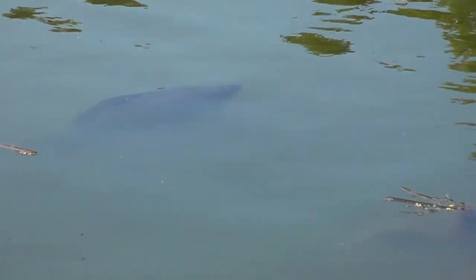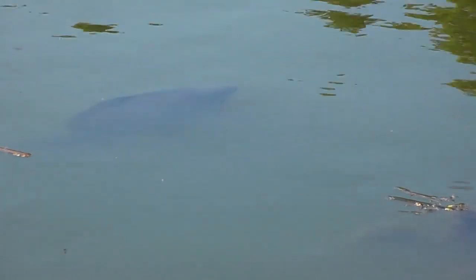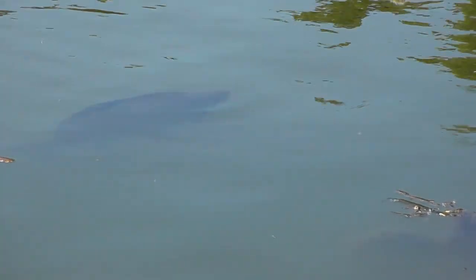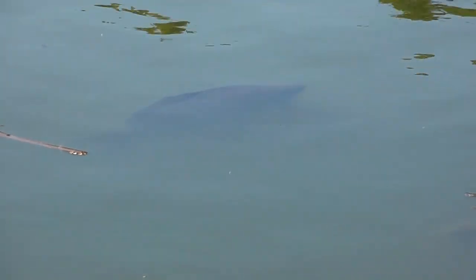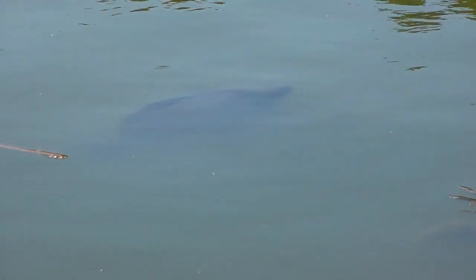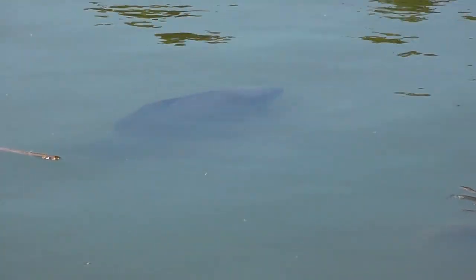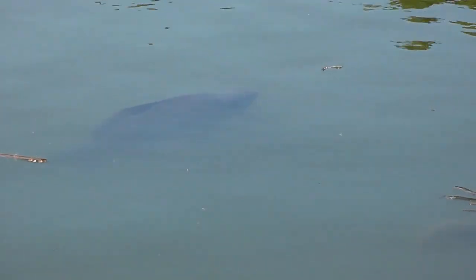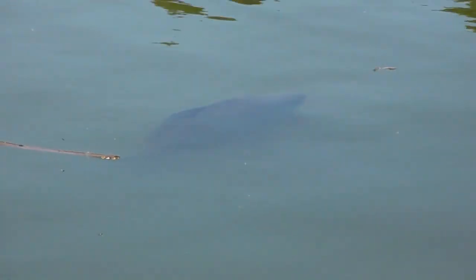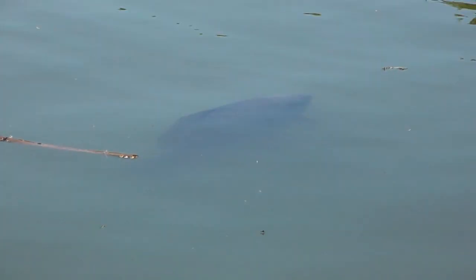Like I say, it's gone a bit quiet now. We did expect that with the heat. We're just waiting realistically for that evening period. I think there might be a couple of bites when that sun drops, and then we'll go from there. But yeah, just thought I'd show you guys. We're going to call this fish the Apache, because he snuck up on us.